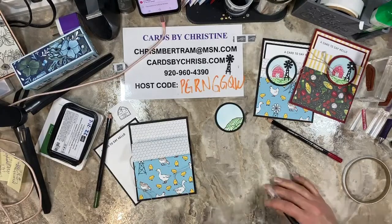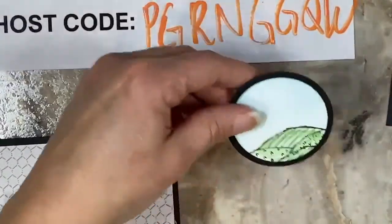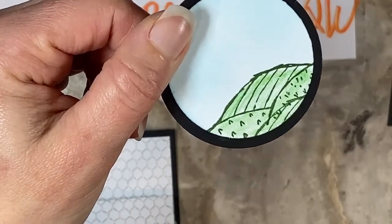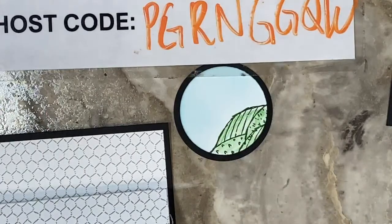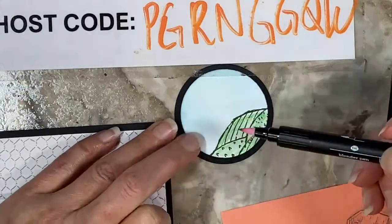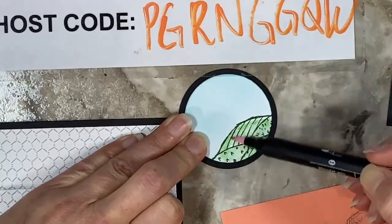grab a blender pen, and so this is what it looks like now. Let's show that. Look at that. You can see it looks scratchy and liney and not so exciting, but what you use a blender pen for is it helps to really smooth that out. You want to make sure there's no color in your blender pen, and so what happens when you do this, watch this, it looks so cool.